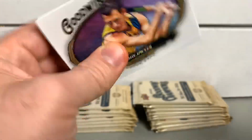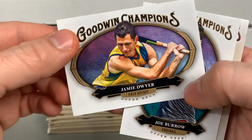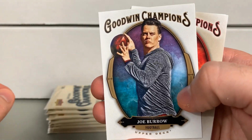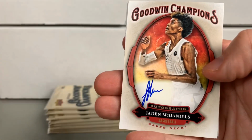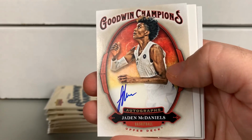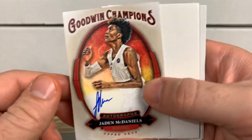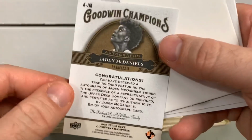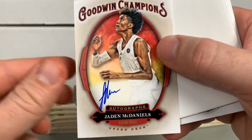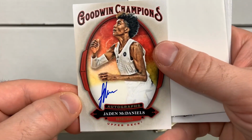Pack three. Jamie Dwyer, Joe Burrow, a cool one there. First hit is an autograph. Basketball, Jaden McDaniels. Cool looking autograph. On card. Always appreciate the on card autos.